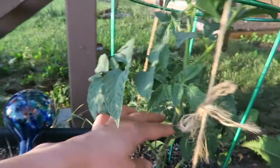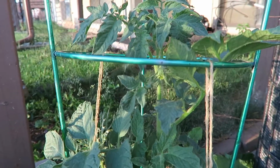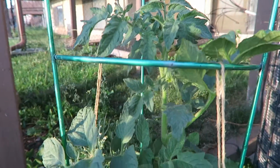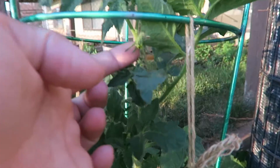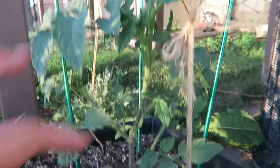And here's another one, just like the one I just showed you. This one looks normal. Oh look, little blossom. Look at that blossom. It's looking so good. I don't know. It's right there. It's gonna be a little tomato. I cannot wait. This one's looking okay.